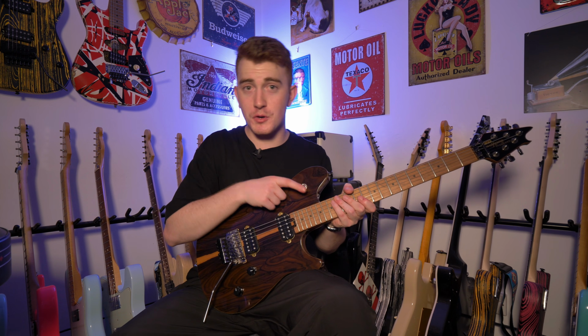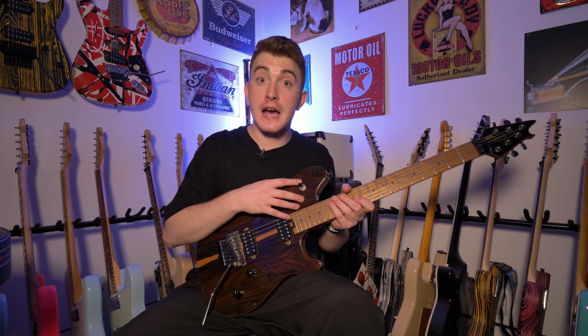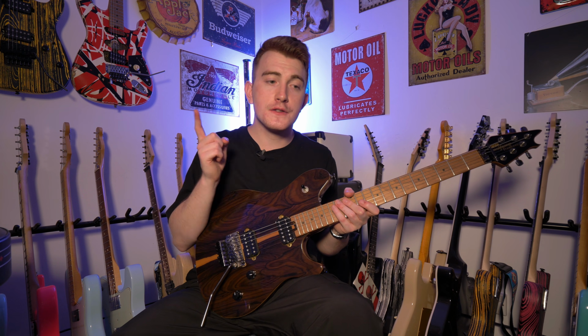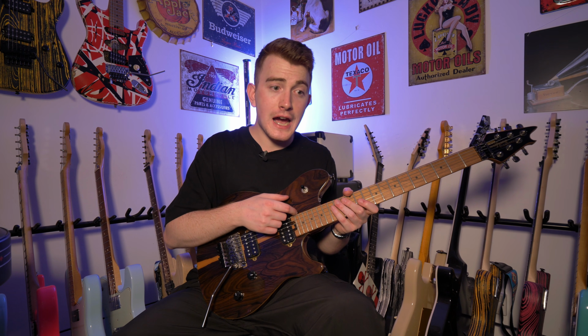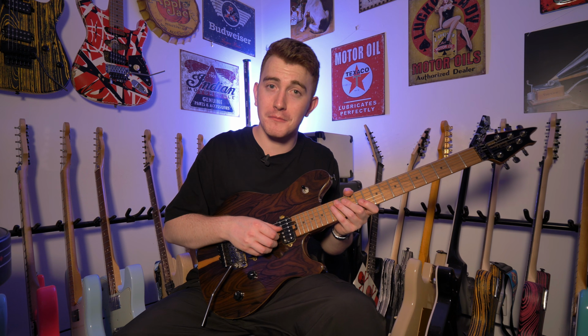When it comes to the pickup switch though, some of you are probably waiting for me to mention this. The Standard that I have here is as per Eddie's spec, down for the neck, up for the bridge. Whereas the Special I have is the normal way around, up for the neck and down for the bridge. And it seems to be hit and miss as to what you get, which I think is interesting from Fender.